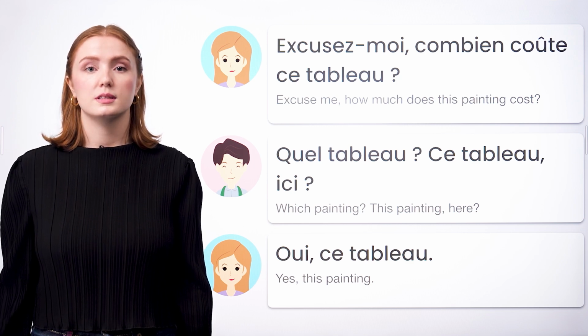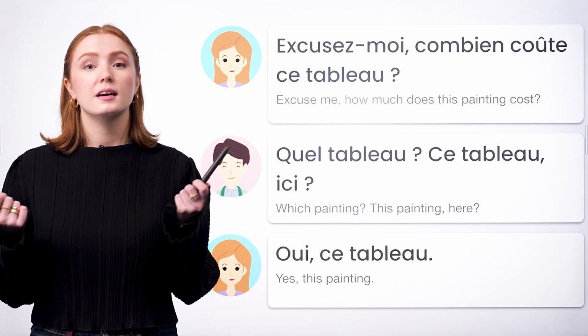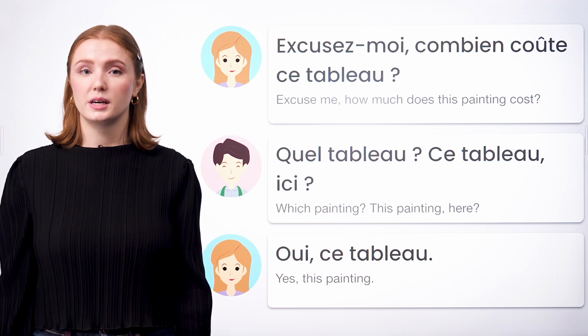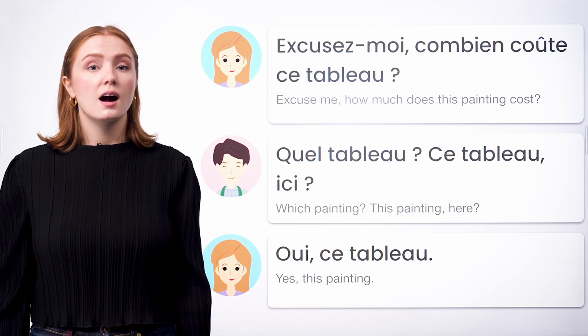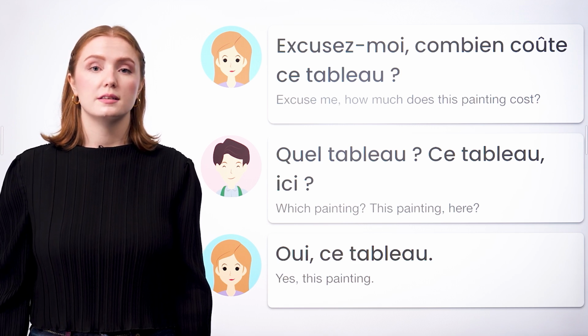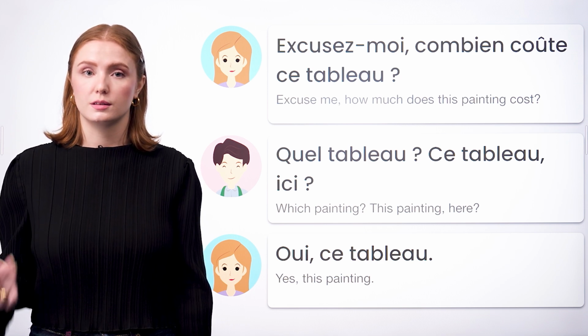All together, it's excusez-moi, combien coûte ce tableau? This literally means excuse me, how much costs this painting? But we translate it as excuse me, how much does this painting cost?